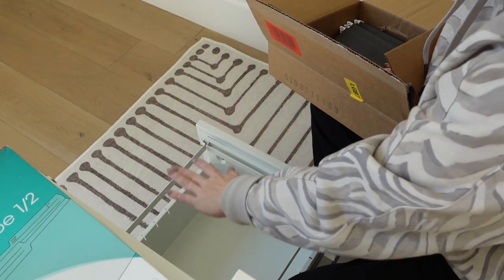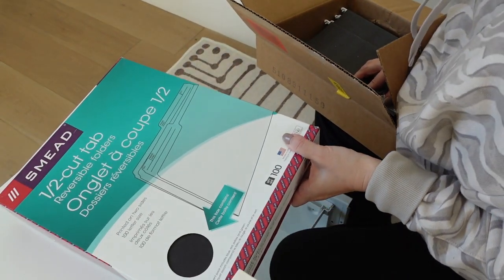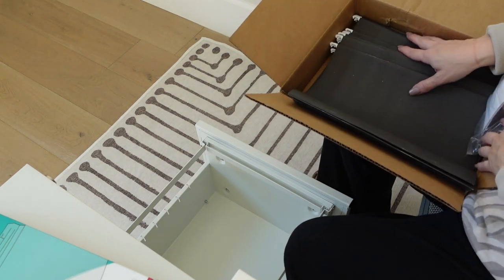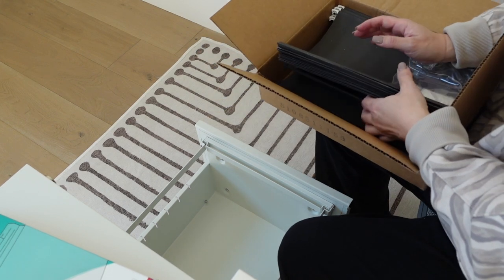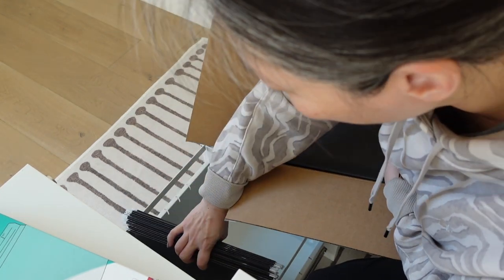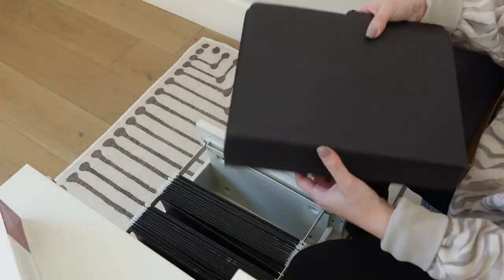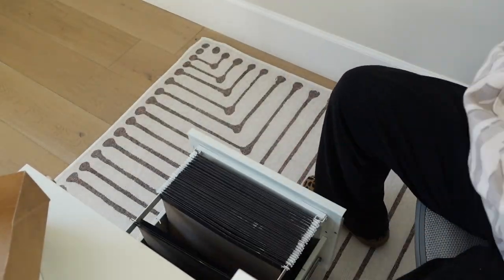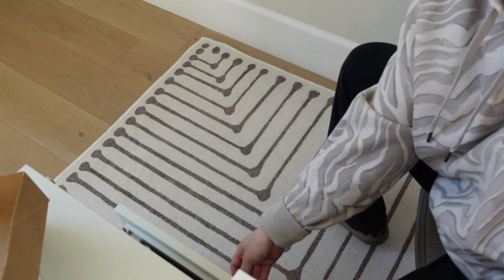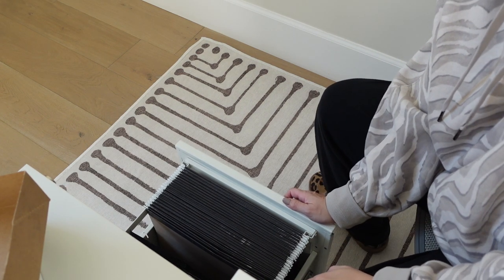In anticipation of this filing drawer, I did get some hanging folders and some file folders. So I'm just gonna put these in here. Probably won't need all of these, I hope I don't need all of these right off the bat, but I have nowhere else to store them. So let me get all of these out of the box and into the drawer. Exciting. So exciting. I don't think I've had a file drawer since I worked in an office.